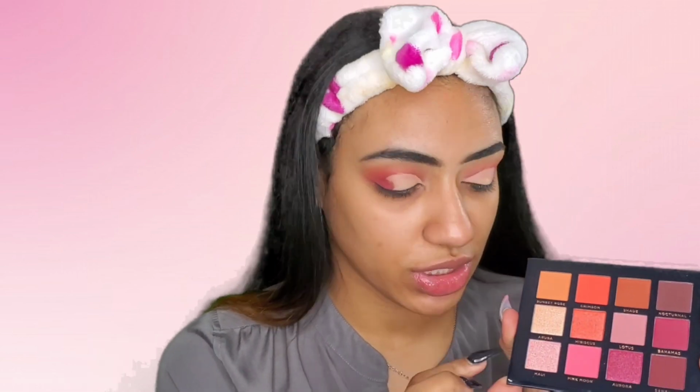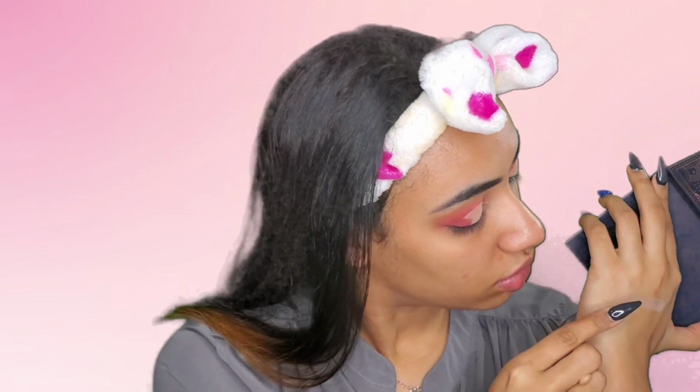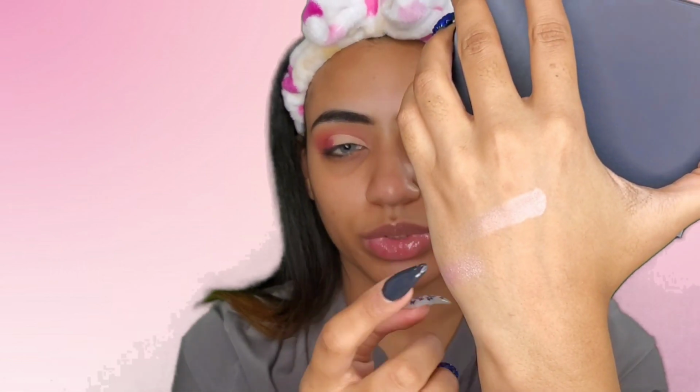Okay, so now that the crease is cut, I think I'm going to take the shade called Maui, which is like this light pink shimmer shade. Let's see. Yeah, it's definitely like a light pink shimmer. It's right there. And I think I'm just going to place that all over the lid.